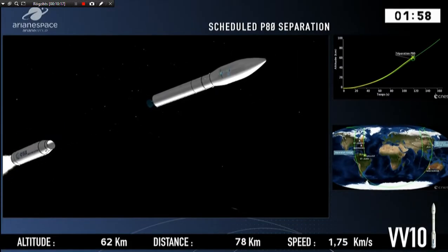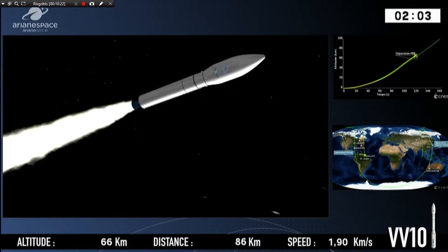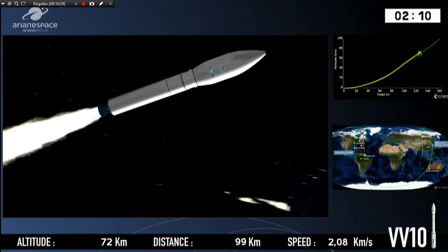Séparation du P80. Yep. And it has burnt all its propellant. Zephyro 23. We don't need any more. It falls away. And we are shedding weight. The lighter we are, the faster we go.